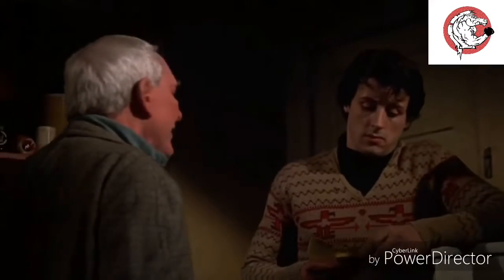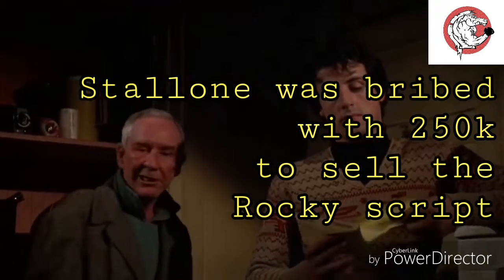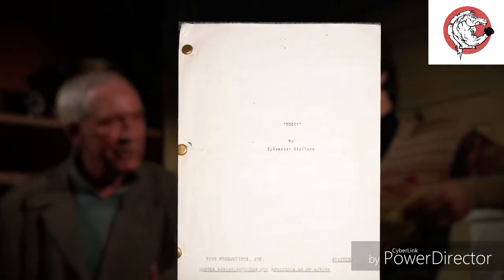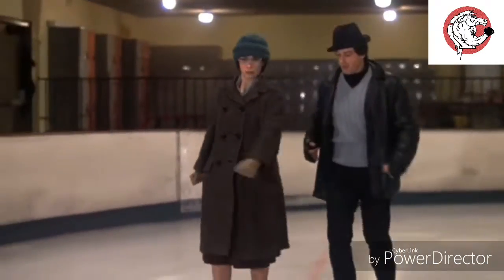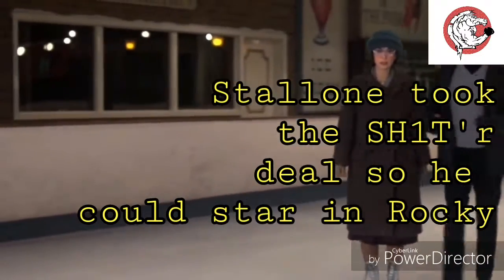Now, Stallone was actually offered $250,000 to sell the script, but he refused to do so, even though he really, really needed the money. He was just so admirable in the fact that he wanted to star in this movie and he wanted to make it a movie of his own. Now, he took the raw end of the deal.